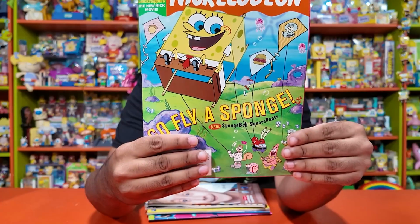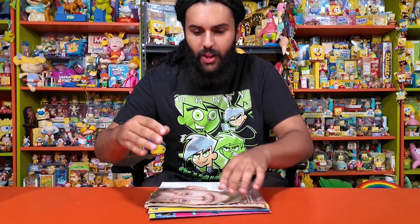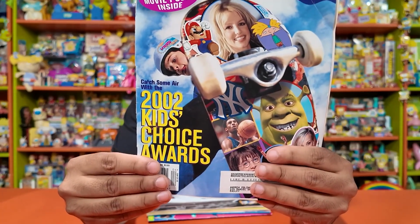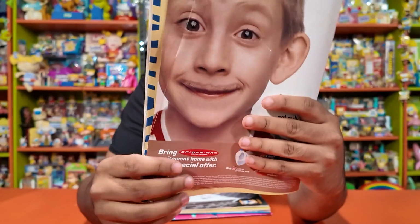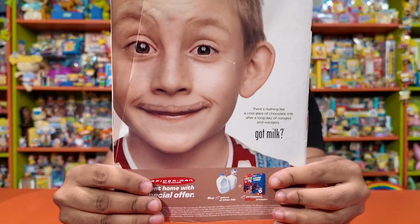But we got Go Fly a Sponge here, which I think I have this one, but this might be in better condition. So I'll always be putting the best condition ones in our archive to preserve them the best way possible. Next up here we have 2002 Kids' Choice Awards here. And look in the back, it's got Dewey. And they give him a chocolate milk mustache.